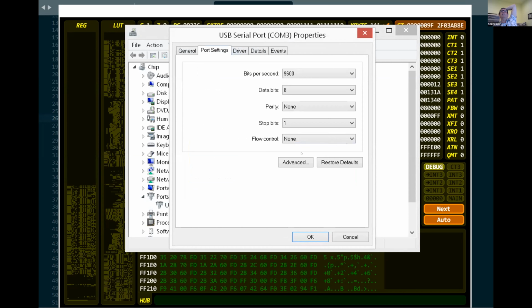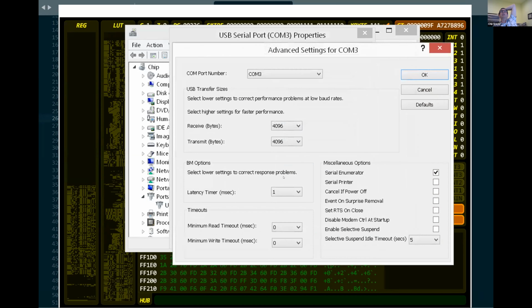Let's see, advanced. Okay, so this is the USB, this is the FTDI thing, right? Now, this is the big deal. This latency timer is normally set to 16 milliseconds. That means that anytime you turn the conversation around, you suffer a 16 millisecond delay because the PC is just not going to be looking fast enough. But it's all set up between this buffer size and this thing that at 2 megabaud, everything works. But to go to 3 megabaud, you absolutely have to cut this thing down.